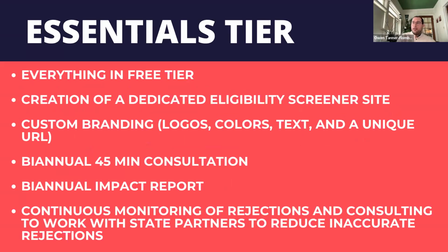Next is the essentials tier. So that's everything in the free tier, but you get some additional things that go along with it. So the first thing that's additional is the creation of a dedicated eligibility screener site.